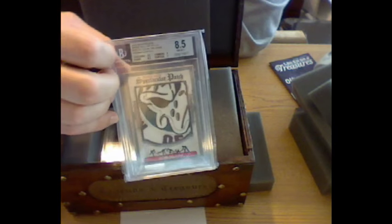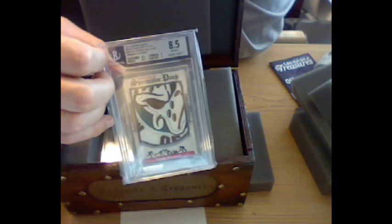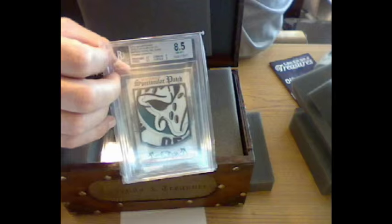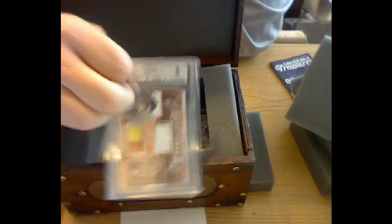Check this one out. 8-5. One of one. Timu Solani, Mighty Ducks patch. Very cool. This one is one of 19 silver version. Trevor Linden, Ken Griffey Jr., BGS 9.